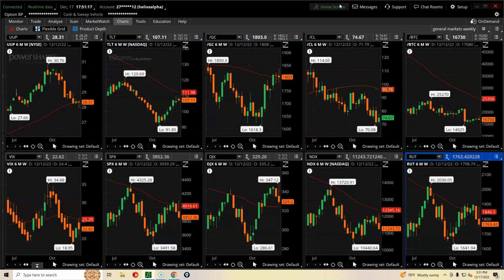With all that out of the way, let's take a quick look at these weekly charts. Each one of these charts has candles representing 1 week, and that red line is basically emulating the 200-day moving average. On a weekly chart, to get close to that 200-day moving average, you use a 40 period moving average, which is really close to 200 on a daily chart. And the time frame is 6 months.